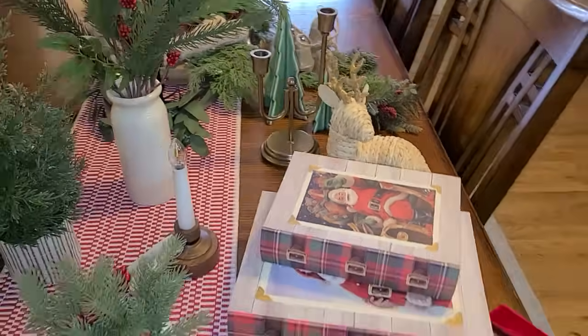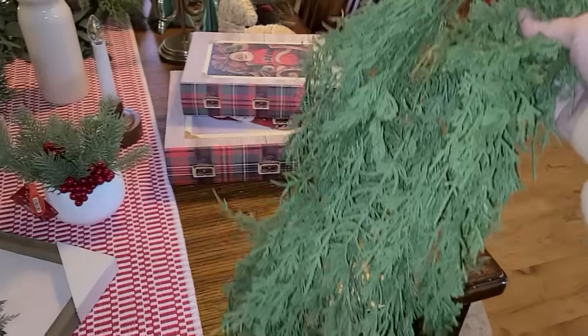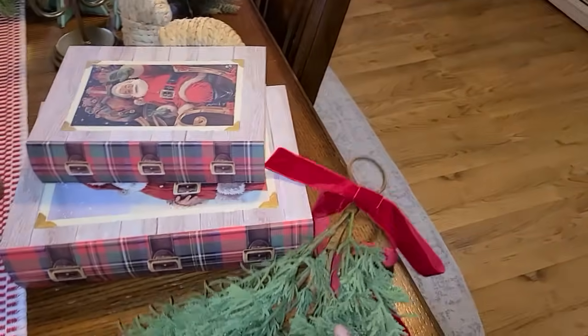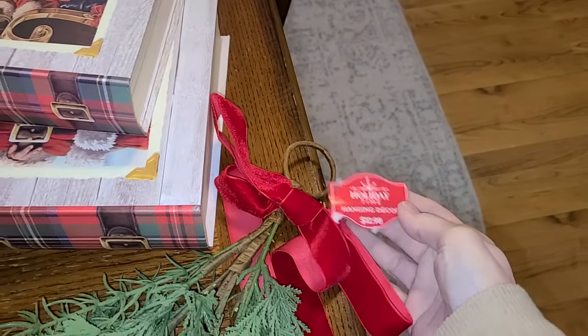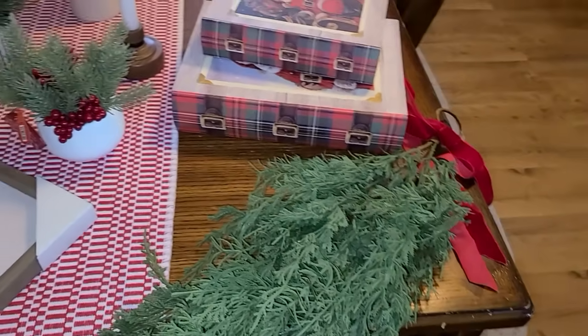So let's start with these little swags. I picked up several of these this year for Christmas because I have several places to hang something like this, and I think they are just adorable. And these were so inexpensive. They were $12.98 from Walmart, and I think I bought 3 of them, so this will be the last one that I use this year.